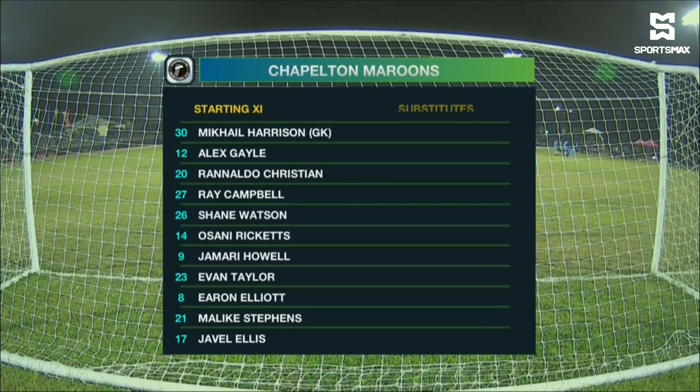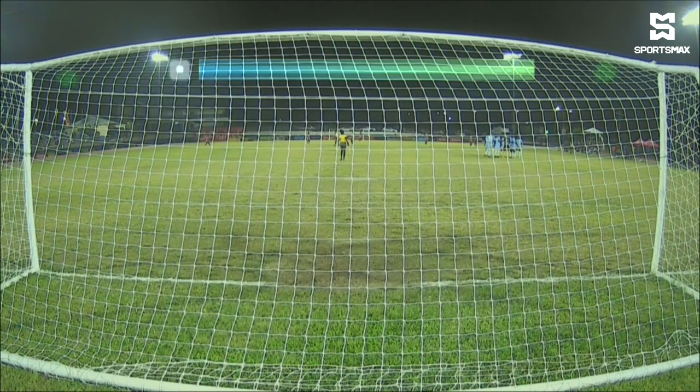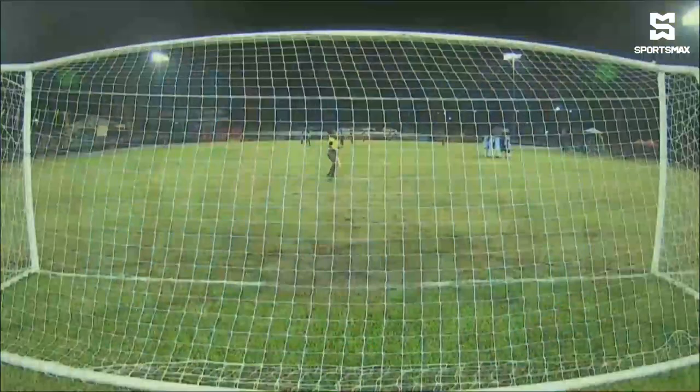It doesn't matter. Let's take a look at the Chapelton Maroons lineup. Mikael Harrison in goal, the back four of Shane Watson, Ronaldo Christian, Osani Ricketts and Jamari Howell. In the middle of the park, Evan Taylor, Ray Campbell, Monique Stevens, Aaron Elliott, Alex Gale, behind their striker, Javel Ellis. They're looking to play a 4-1-4-1 system, as the coach says, looking to try and be a bit more compact in how they approach this game, just feeling that the lines were just too wide apart, Clovis de Oliveira said, and he'll be looking to ensure that they stay compact in this one.